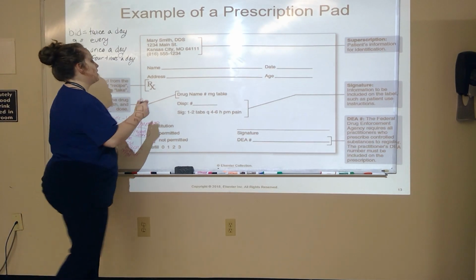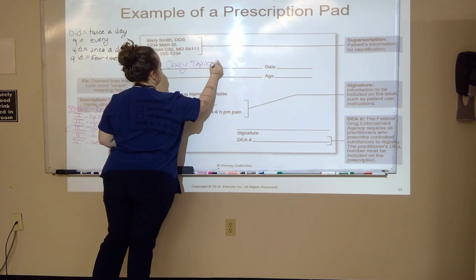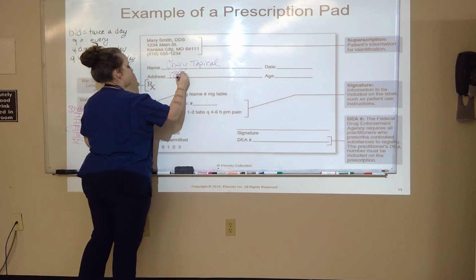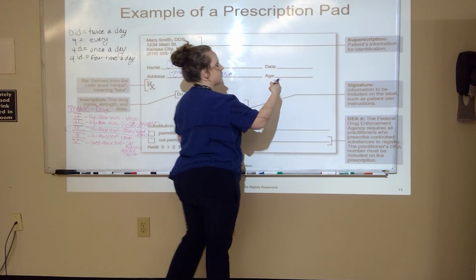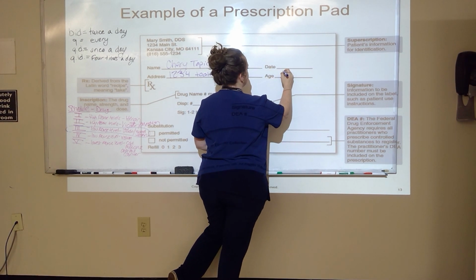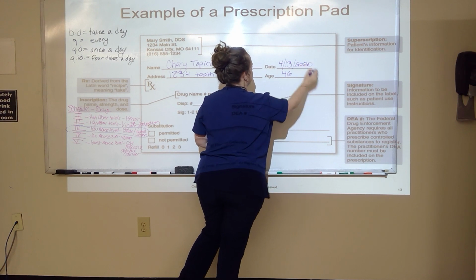So if you're going to have a patient, put their name here. You're going to put their address here, whatever their address is. Their age is really important. If they're underage, there are other standards to think about. But let's say this person's, you know, whatever today is, I'm not sure what today's date is.